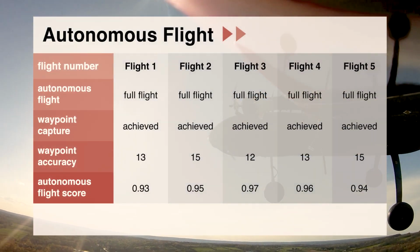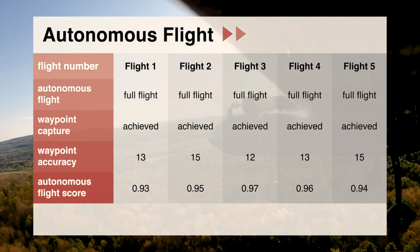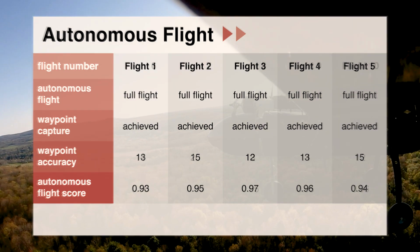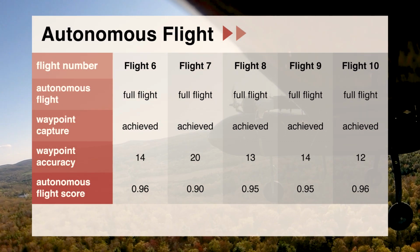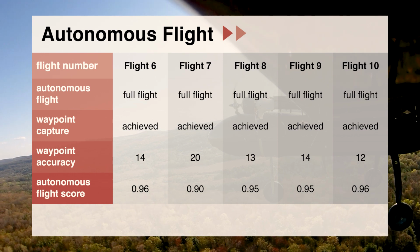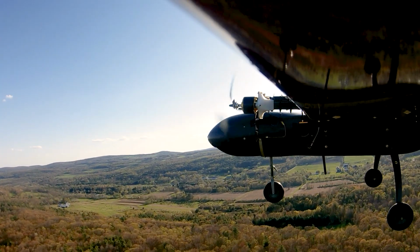CUAir attempted to fly last year's competition waypoints transposed over our local airfield. On this task, the team scored an average of 95% of points, with all flights completed fully autonomously. Orion hit waypoints with an average accuracy of 13.3 feet and achieved all waypoints within 100 feet. The team expects similar performance in competition this year.